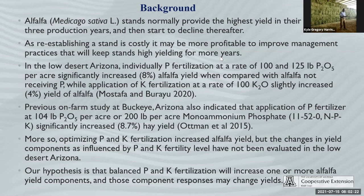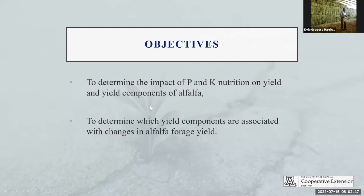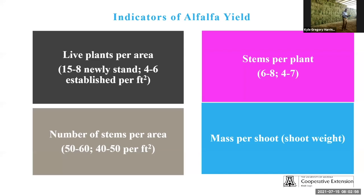By conducting that, we found a really significant difference in yield among the combinations of P and K. So you see, we took 3 rates of phosphorus, 0, 100, and 125 pounds P2O5, as well as 0, 100, and 300 pounds K2O, arranged in a factorial arrangement in a complete block design. We found significant differences in yield and the yield components of alfalfa.